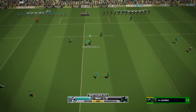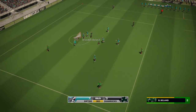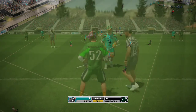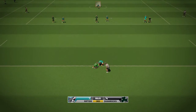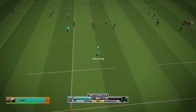Guerrero. Beeland steps in and shoots. Off the pipe. Chance for them now. Goal. That's why they call it execution. Face-offs are an all-out battle for possession. Who will come up with it? Two wins the face-off. Blue ball.